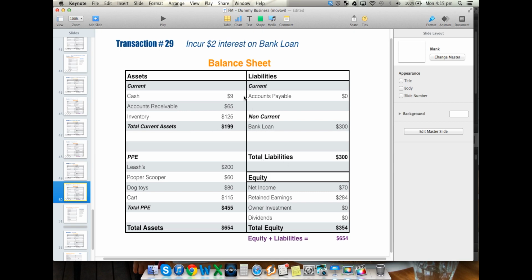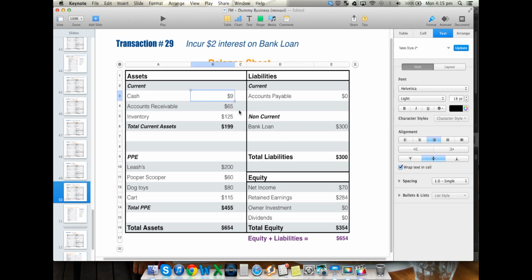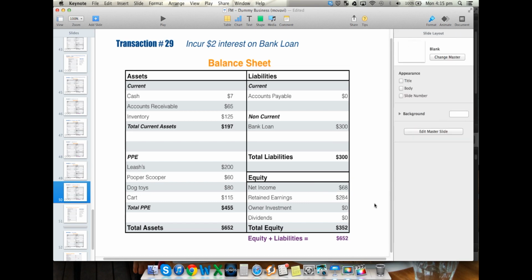Okay, this one is paying $2 in cash for the interest. That goes down to $7. And interest is an expense as far as your income is concerned. So the net income goes down by $2 also. That's going to be $68 here. Now total assets $652, equity and liabilities $652. We are in balance.